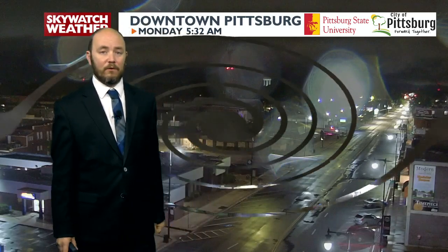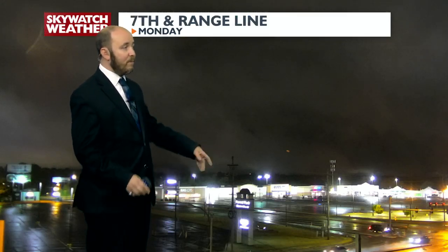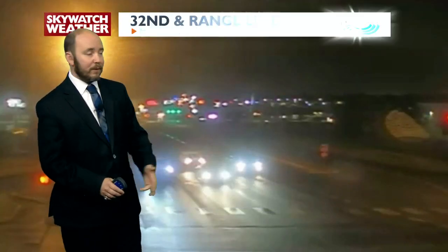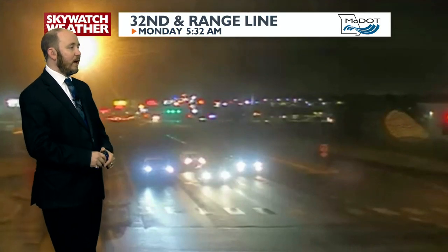We had some pretty good rainfall come through, some thunderstorms come through earlier this morning. They've exited the Joplin and Pittsburgh cities, those regions right now, but we still have them out there. Our camera 7th and Range Line showing us those cloudy skies, and of course the road's still a little bit on the wet side. Same from the MoDOT camera at 32nd and Range Line in Joplin.